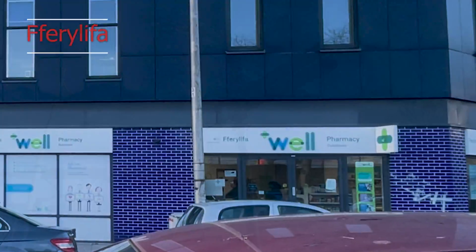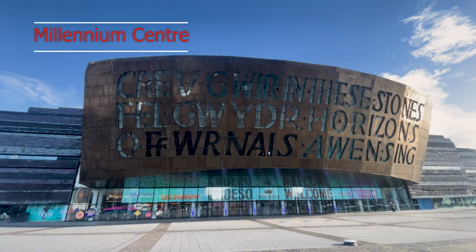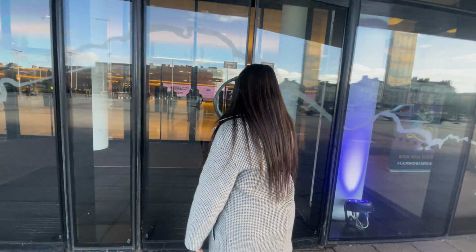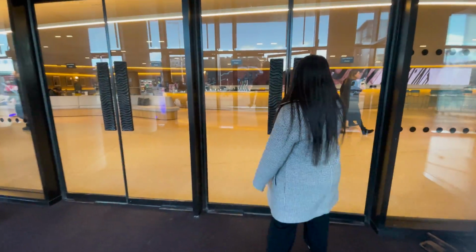Apologies to any Welsh people watching, and we've arrived now at the Millennium Centre, which is this fantastic looking building. It's a major modern culture venue which stages theatre, opera, ballet and music shows with bars and dining.